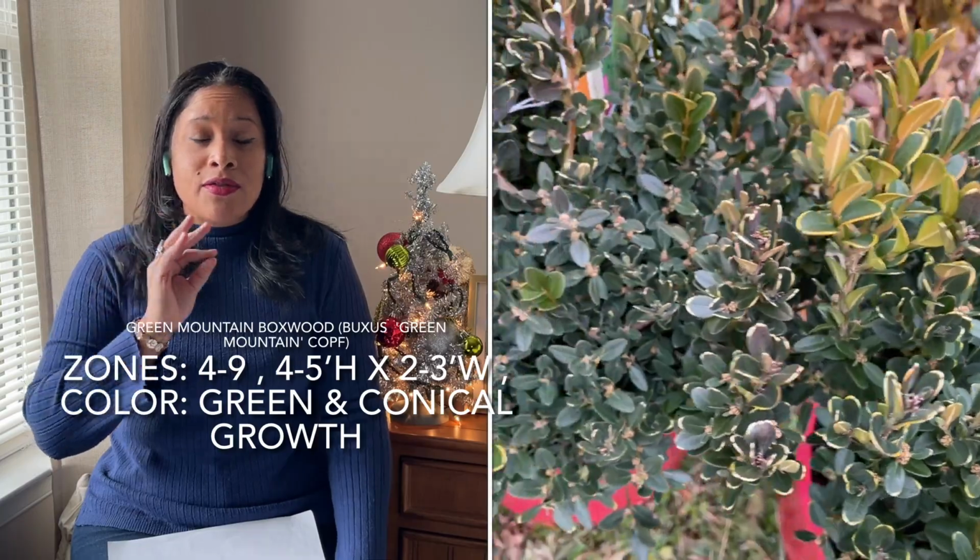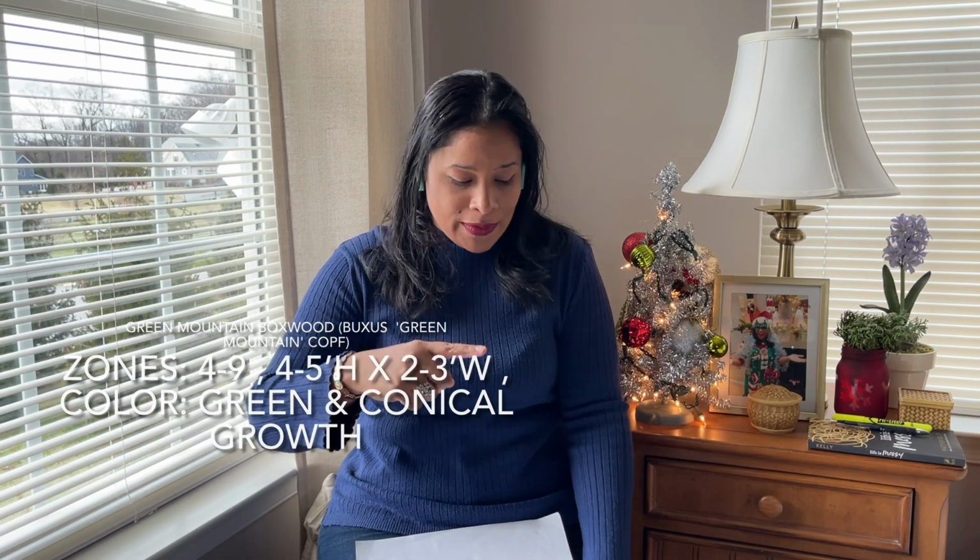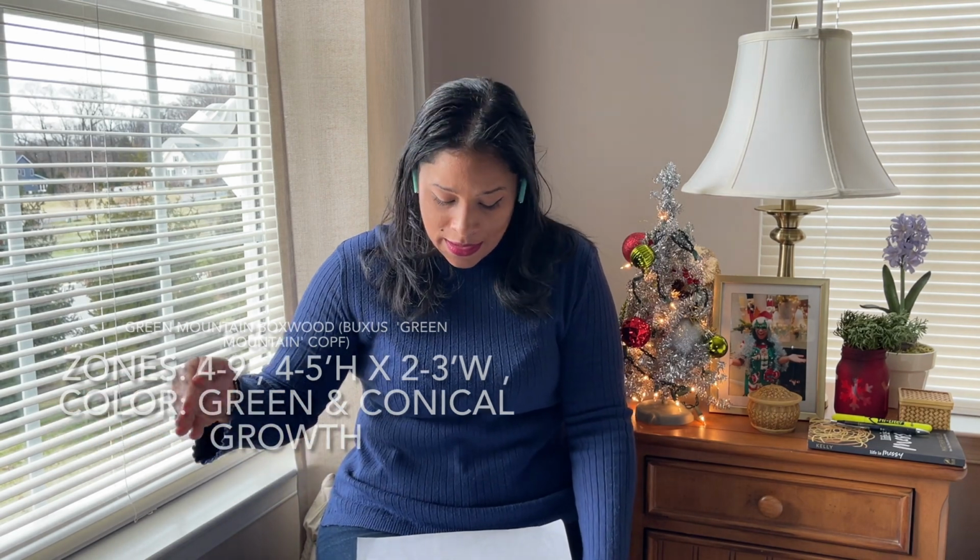So they are so amazing, and this one I really like because it grows a little bit bigger. So the one that I mentioned before, the winter gem boxwood, grows 3 to 4 feet high and 3 to 4 feet wide, and this is gonna be 4 to 5 feet high and 2 to 3 feet wide. And this grows more of a conical shape. So if you were to not cut it at all, it would give you more of a little pine tree, you know, a little conical shape. So super excited. So we got to share a list of all the evergreens that we have in our garden.